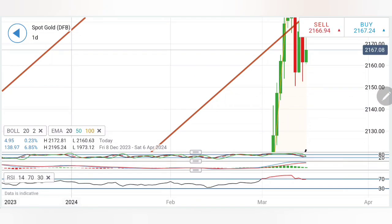Thus, very simple, buy at the 2174.75 zone now, and expect it to move towards 2180, 2185 next, and at any point of time gold staying above 2185, just stay above 2185, certainly it is going to give you a stronger bullish move here.